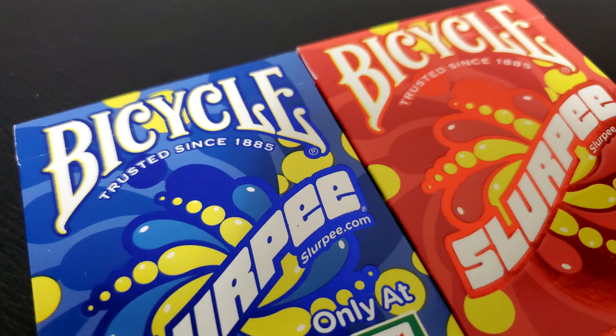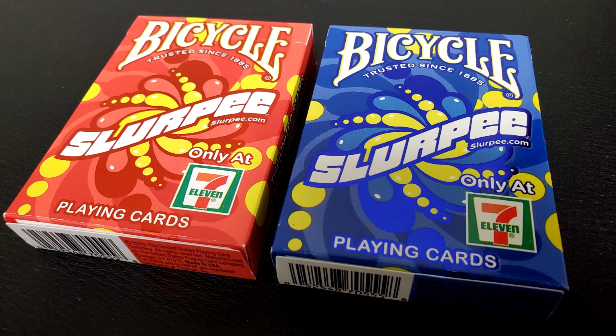Fortunately, when I was looking for these, the new Bicycle Slurpee playing cards, there's actually 6 colors. The good news about this was I started looking for these on vacation. So I was traveling from city to city, and I was able to stop in multiple 7-Elevens, and after maybe 5 visits, seriously, 5 stores, I found 2. I found a red and a blue, and that's it. So I don't even have the other 4 colors.